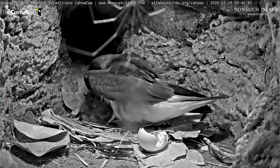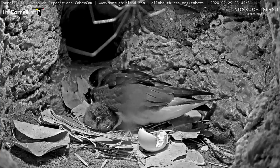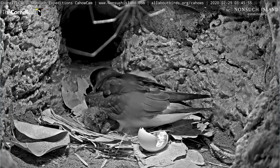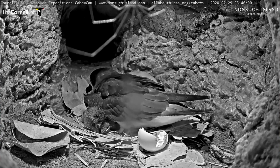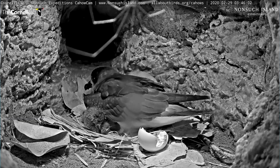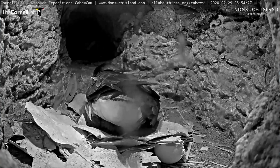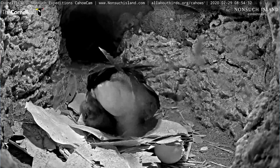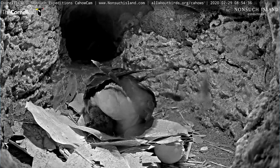The male, whoever's incubating, usually has enough residual food in its crop that it can regurgitate and give an initial feed to the chick, but really this is just a stopgap. This is just to help the chick's digestive system start to kick in, and the first of the returning birds will be the one that really gives it its first feed. So we'll get out there and see what we have.